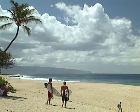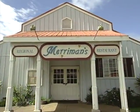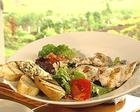And if there is anyone who knows how to dish up tropical takes on traditional tastes, it's Chef Peter Merriman, who shows us how to fire up continental fare with Waimea flair in a garden kitchen that's Eden on earth. Are you a lover of Stilton, Peter Merriman? I love Stilton. We serve it at the restaurant at Merriman's here in Waimea, and we do actually a poha green apple vinaigrette with a grilled fish on a salad.